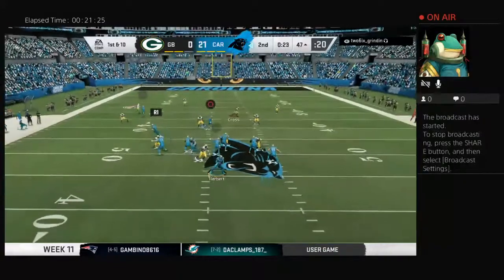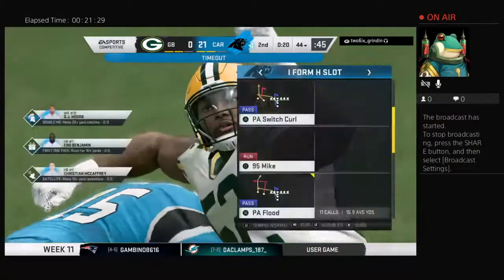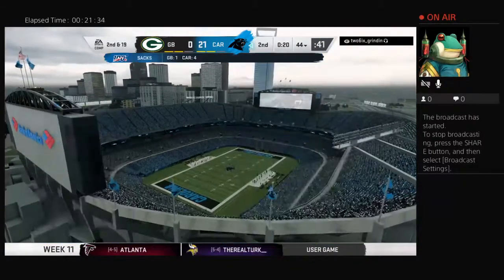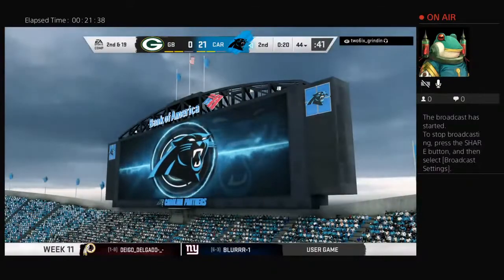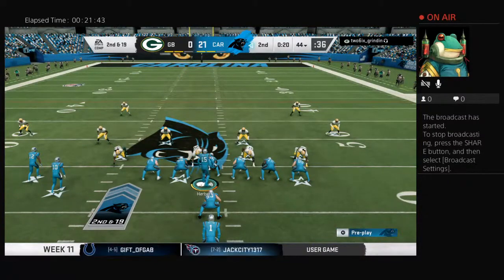They go back to the air here after the INT on the last drive. And he can't get rid of it. He's taken down. Now the Panthers going to use the first of their timeouts as the clock will stop with 20 seconds to go in the first half. After the sack, it's 2nd and 19, and the road gets a bit tougher from here.